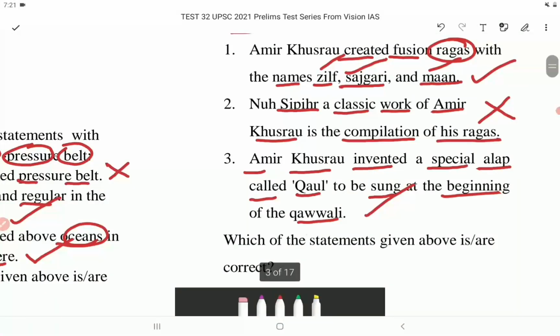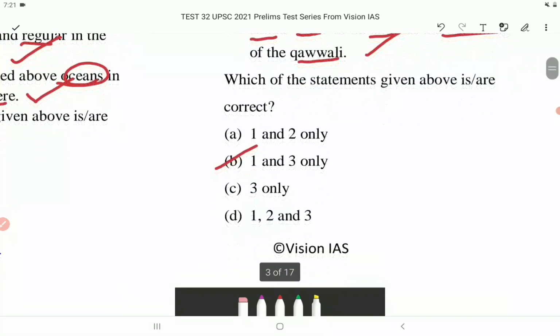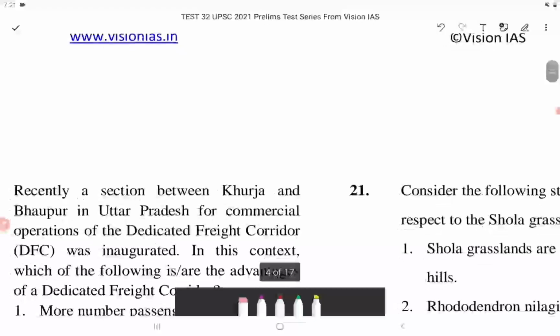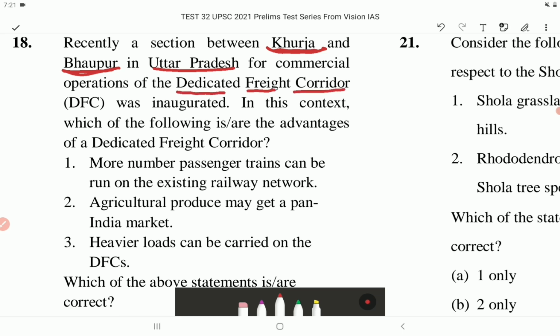Which of the statements given above is or are correct? The correct answer is option B, that is 1 and 3 only. Now let's come to the next question, that is question number 18. Recently, a section between Khurja and Bhaupur in Uttar Pradesh for commercial operations of the dedicated freight corridor, that is DFC, was inaugurated. In this context, which of the following is or are the advantages of the dedicated freight corridor?